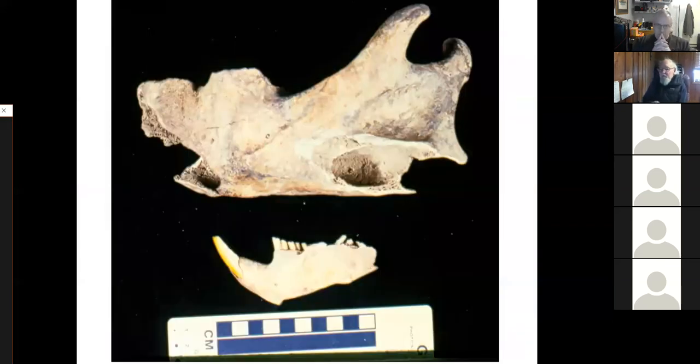Here are two jaws from a cave up in Wyandot County. The lower jaw is from a modern day species of beaver. The upper one is this giant Ice Age beaver called Castoroides ohioensis. It's been found all over North America, but the first one was discovered here in Ohio near Zanesville, about the time of the American Civil War.